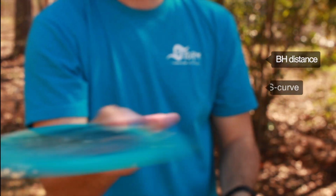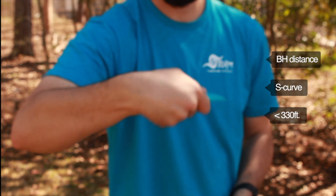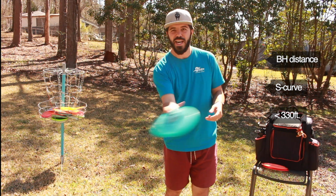So this is something that I would throw more on the backhand when I'm trying to get some good backhand distance with it. But that isn't to say it's not comfortable for the forehand. So if I was to lose one or the other, I still feel confident that I can throw it on the forehand.